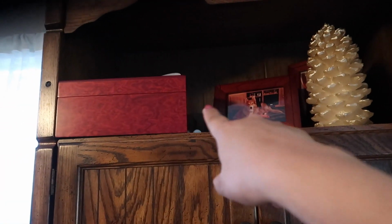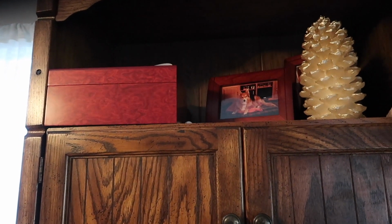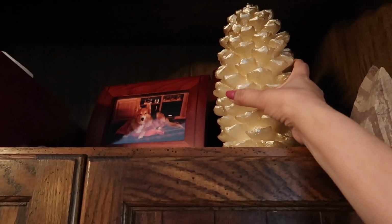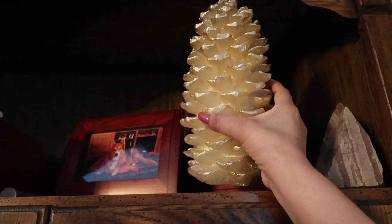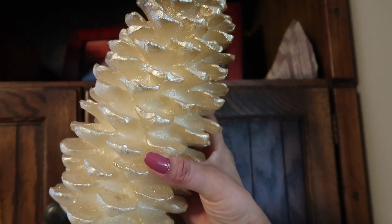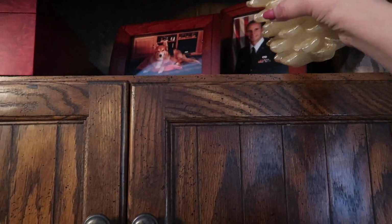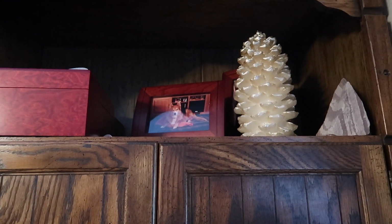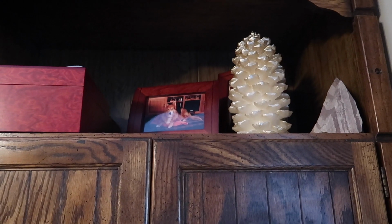Up here is all of his stuff again. I don't really go through any of that. The only thing that I really do is just kind of dust and all that. This right here is from Christmas. And I really didn't want to put this up in the attic because it's a candle from Home Goods, and I'm afraid it's going to actually melt up there. So I just kind of placed it right there for right now, and I haven't done anything about it since January, so I gotta figure something out for that as well.